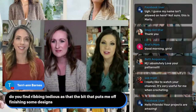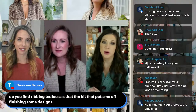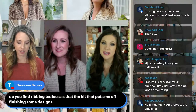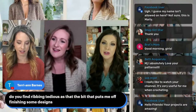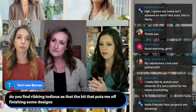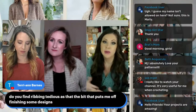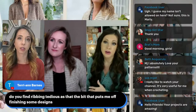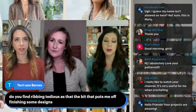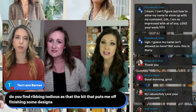I like the finishing touches, so that's just me. But I find ribbing, for the most part, works up really quickly. I don't know about you girls, but once you get the hang of it, there's different ways you can do it. I like to do it join as you go typically, but I did do one of my cardigans. I crocheted it all and then sewed it on. So if you don't like the join as you go method, you can always crochet it all in one big long strip and then just sew it on. Really, whatever you find the easiest.